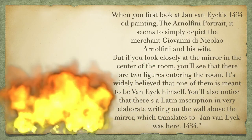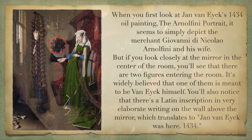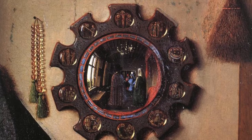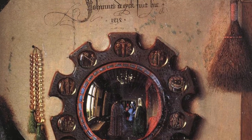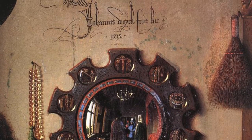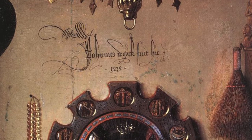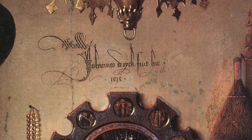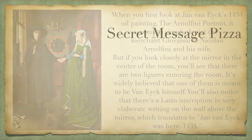When you first look at Jan van Eyck's 1434 oil painting, the Arnolfini Portrait, it seems to simply depict the merchant and his wife. But if you look closely in the mirror in the center of the room, you'll see there are two figures entering the room. It's widely believed that one of them is meant to be Jan van Eyck himself. You also notice that there's a Latin inscription in a very elaborate style of writing on the wall above the mirror, which translates to, Jan van Eyck was here, 1434. Very sneaky.